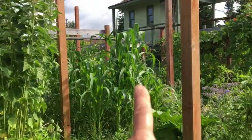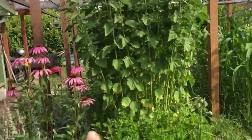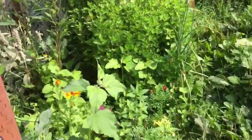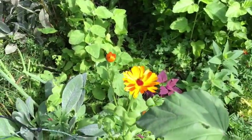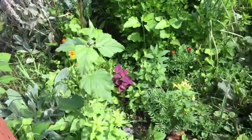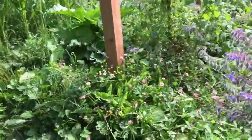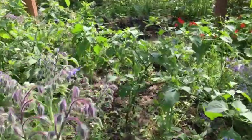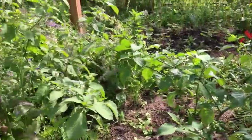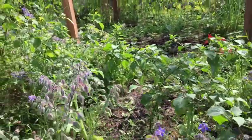Look at that corn. It's at least 6 foot tall now, at least the tallest. The echinacea over here is looking beautiful. I have a nice orange calendula right there. And the bee balm's coming along. I don't know if it's ever gonna get flowers on it before the end of the season. And then these garden huckleberries that just keep getting bigger. They're getting a lot bigger than I thought they would. But doing good, so it'll be interesting to try those this year.